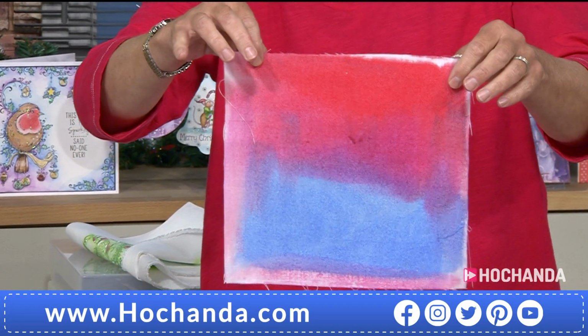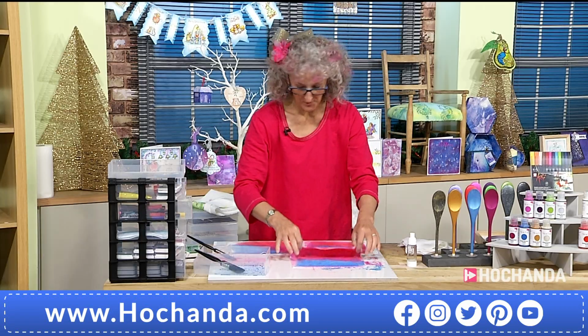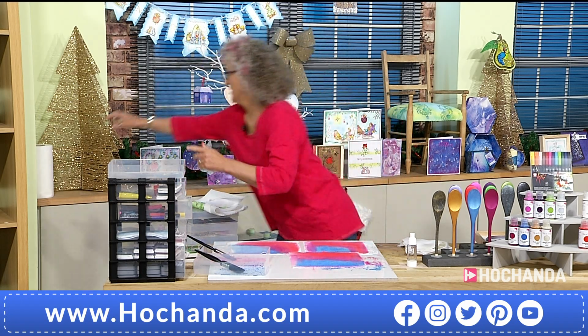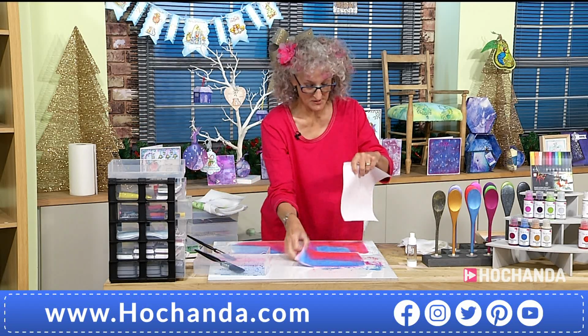Yeah. And then you can get really lovely effects. So that's what I would do with the first one at home, but obviously I'm not hanging it here. So here, I need my, oh, there it is, my towel. Here I'm going to put the first one just on some kitchen towel.